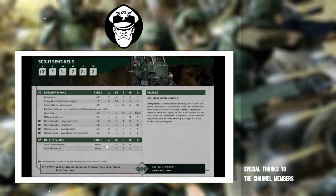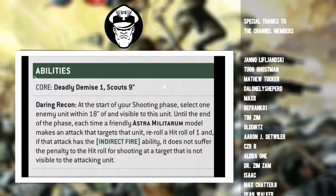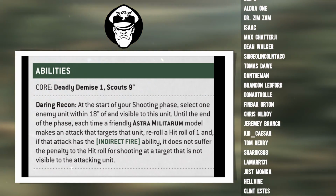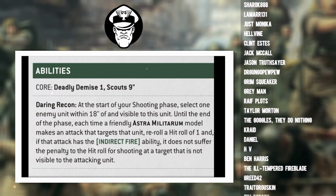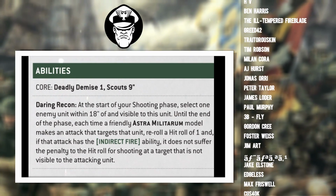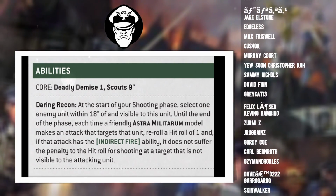The advantage of bringing a Sentinel is that you put Daring Recon on the enemy unit. So multiple guard units can then benefit from the reroll 1s, and it's a great force multiplier. But it has a few disadvantages. Firstly, you have to get within 18 inches. And that can be quite difficult to do on a proper competitive 40k board.